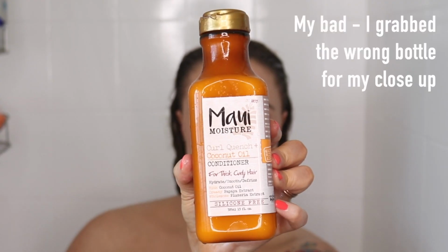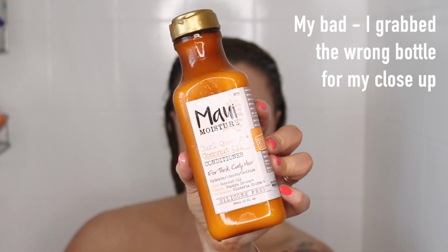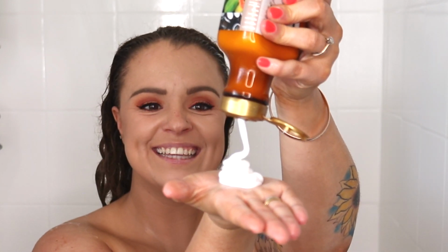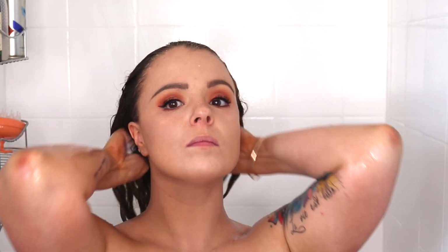This is what we are starting with: stretched out, fluffy, frizzy hair. So let's get into it. We are going to start with the Maui Moisture Curl Quench and Coconut Oil Shampoo for thick and curly hair. Beautiful, thick and creamy consistency. I like to apply that onto my scalp, gently massage it through.